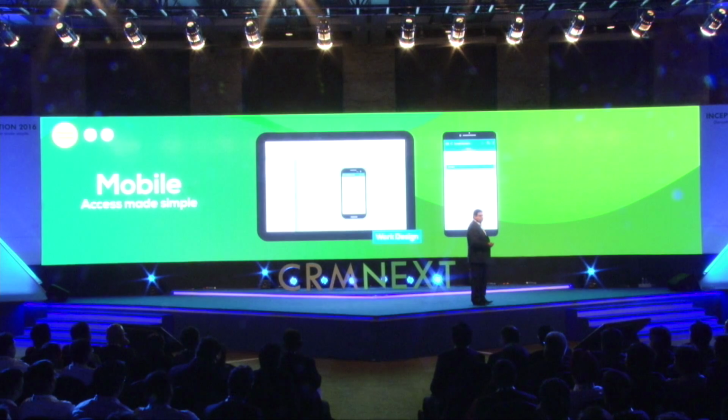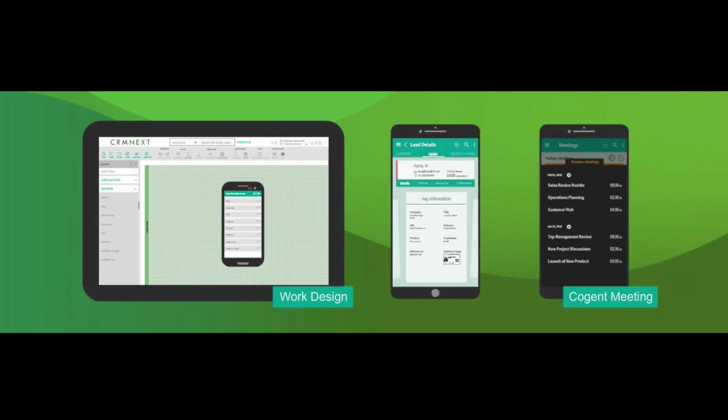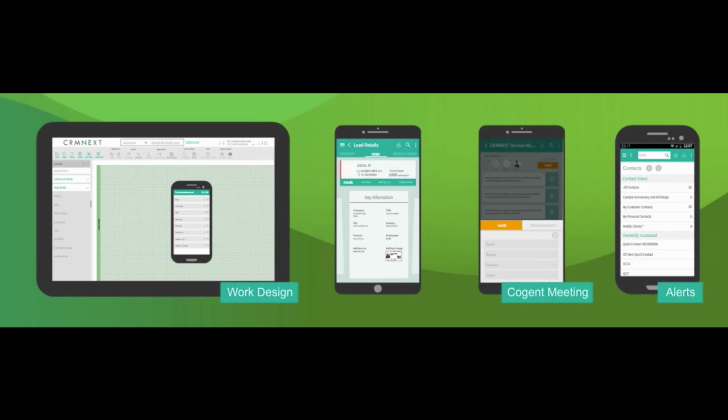But what's really interesting is that we have kept it simple for you to change. Often platforms like this get done and then it's really hard to change them. So we've kept the same drag and drop ability to change using HTML5 for you. We've also created a complete new system of how you can record your customer commitments and how you can work on that. We call it Cogent Meeting, and we bring that same to you on the mobile.